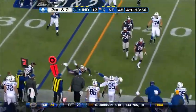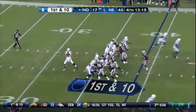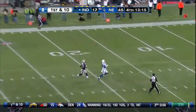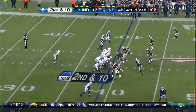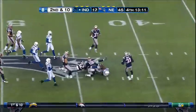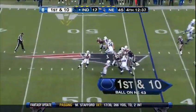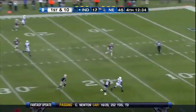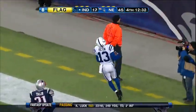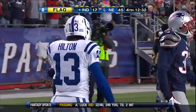Impressive run here for a first down. 1st and 10. Thanks to Donald Brown's run, and here comes the pressure. Luck got it away, and Brazil can't quite get there. 2nd and 10, run by Ballard, and it's a good one. Rips off one for about 17. But the Patriots 43, hit again when he threw it, and Hilton makes the catch. There's a flag down as he got untangled from Talib. And let's see, is it offensive or defensive interference?